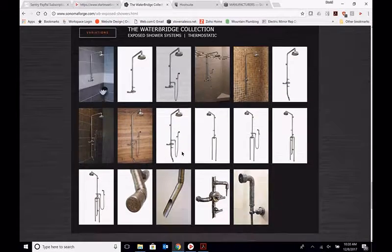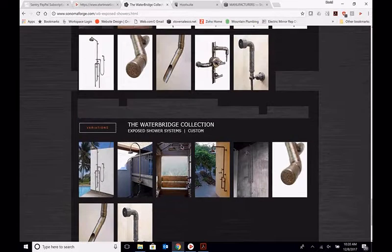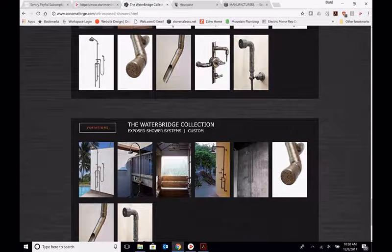So lots of different variations, lots of different photos there for you and your client to look at. So the question a lot of times we have, and you can see the answer to, is can these be mounted outdoors? Yes, they can. The only thing you need to be able to do, depending on the environment that you live in, is have a shut off somewhere that you can shut the water off to it in freezing conditions.